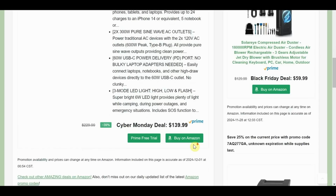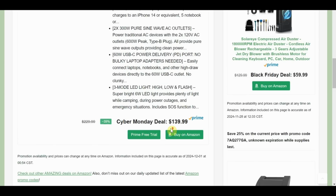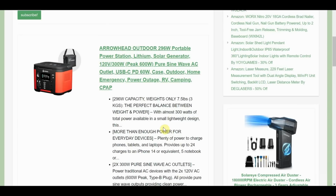doohickeys for yourself. Now it's normally $230 and it's about $100 off down to $139.99 as a Cyber Monday deal. And a lot of these are like Black Friday bleeding into Cyber Monday, extended Black Fridays and everything like that. So we should get a couple of days of life out of these deals.